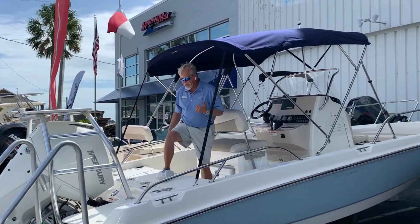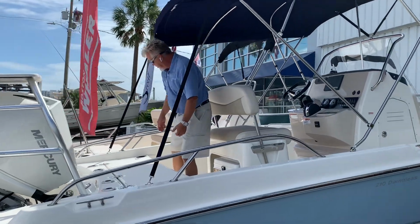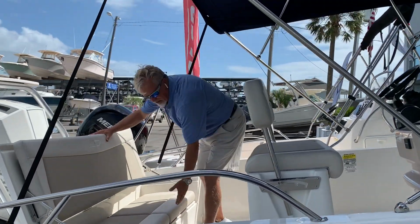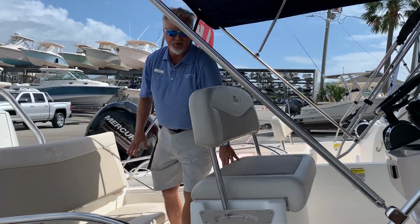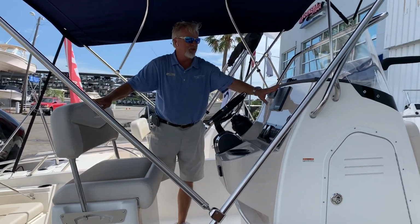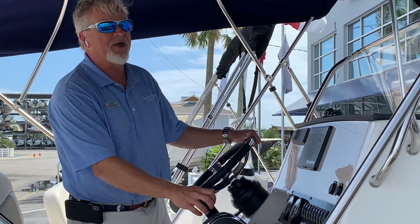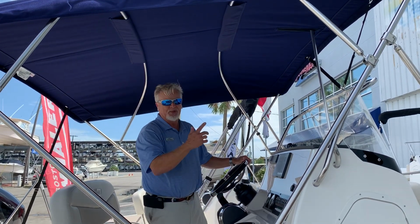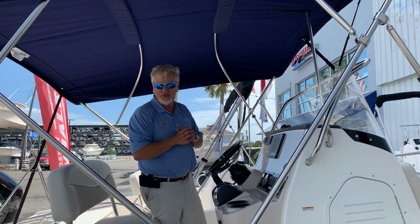Stepping up into the cockpit, we've got another large casting platform, flush mount rod holders, rear bench seat with lots of room, with lots of storage underneath, slide out cooler under the helm station. At the helm, you've got Raymarine Axiom chart plotter, Fusion stereo, digital throttle. As you see, this boat is equipped with the Bimini top in the blue color. Lays down flat if you've got a height restriction in your storage location.